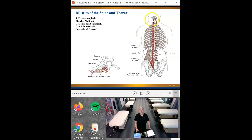The semispinalis capitis is not shown in this picture, but it's up here. Remember, it's got the word capitis in it, so it's going to hook your head to your spine. Capitis meaning head. And this stuff in between the ribs are called your intercostals. Remember, inter means between. So this is the muscle between your ribs, intercostals. And you actually have internal and external intercostals, just like you have internal and external obliques. So let's talk about that. Let's go a little bit deeper.